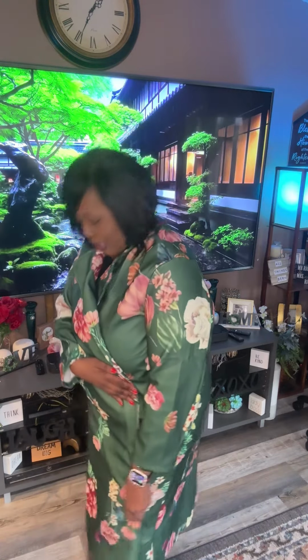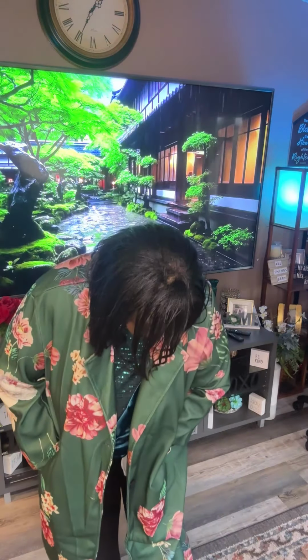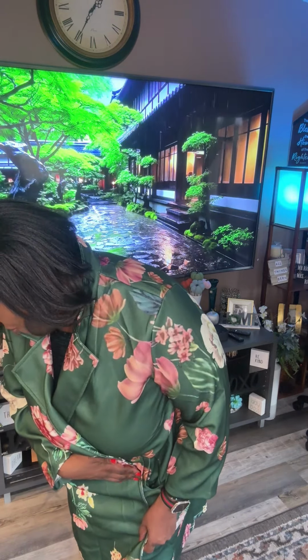I'm definitely, look at that, y'all. I'm definitely gonna have to move these buttons over or something. But it is gorgeous. Unless I wear it baggy. I mean, I could wear it baggy too. But I think I'm gonna move the buttons over about 2 or 3 inches. Because I think, unfortunately, I might have got this in a 4X, so this is way too big for me, y'all.